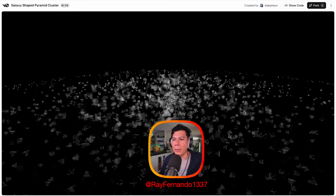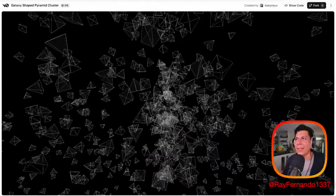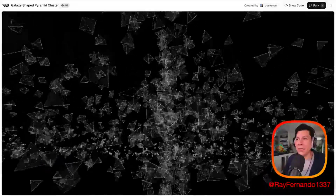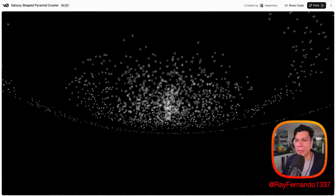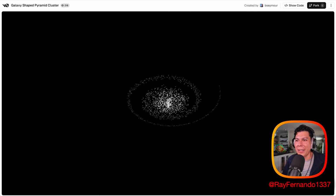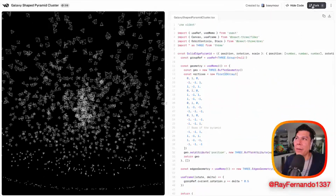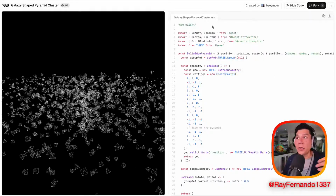And then somebody was also able to build this really cool 3D interactive thing. Let me move myself to the side so you can see this. Dean, how's it going? Welcome. I appreciate the comments. Can you believe that this was built with V0? It's a galaxy-shaped pyramid cluster. I can zoom out with my mouse, and you can see it in the galaxy shape, and then you see the stars in the background. This is literally happening in my browser as an app. I could say, show me the code, and this is the code that it's done. What's cool about this feature is if you hit fork, it will allow you to take this and continue to build on top of it.